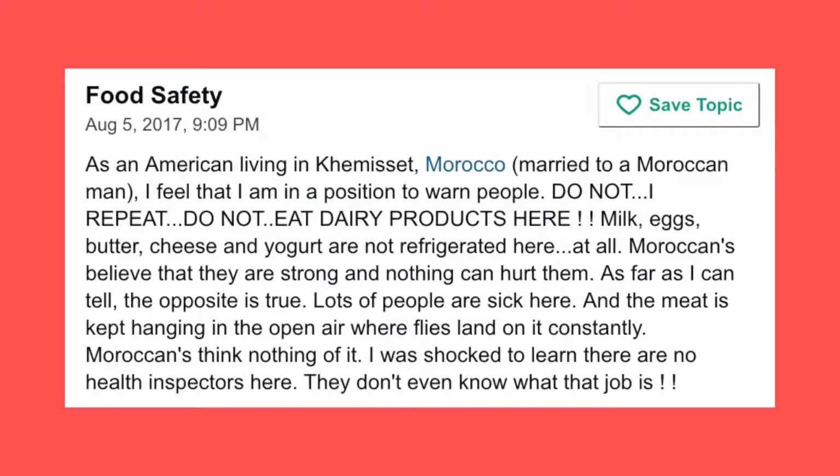So this is actually funny, from TripAdvisor. There was a forum here and someone literally just said, do not eat, I repeat, do not eat the dairy products here. The milk, butter, cheese are not refrigerated. They say that Moroccans are self-believing that they're strong and they won't get hurt, except there's a lot of diseases and a lot of people get sick. And I really don't believe as much as what this person's saying. I've also heard from other people, like an Airbnb host, that it's fairly fresh and you can use that milk for a very long period of time. And I'll be honest, I've used this milk for the last 3 weeks and I haven't gotten sick, so.